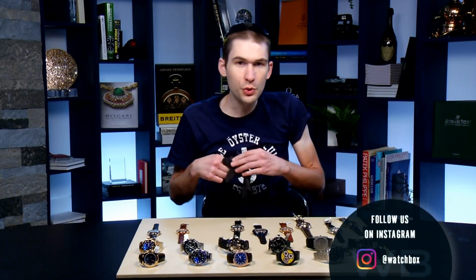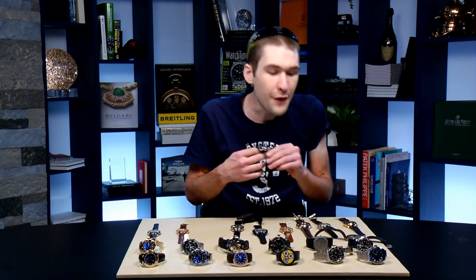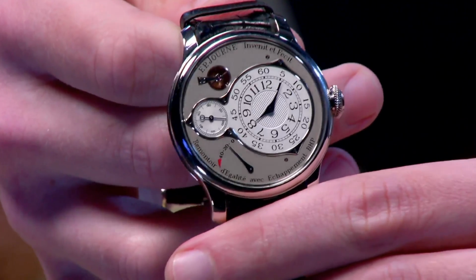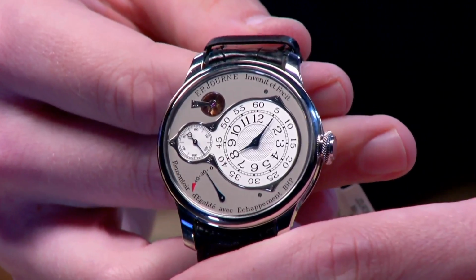We talked about F.P. Journe's Remontoire d'Égalité, and why don't we discuss it in detail? Because I have the watch that represents F.P. Journe's finest effort with mechanical watchmaking. He has often said that his goal is to create a mechanical watch that is as accurate or more accurate relative to quartz. And in 2012, he made his best play yet.